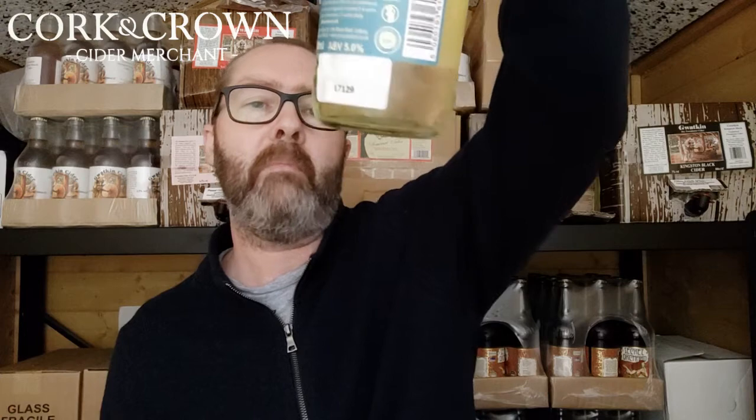Not sure if it's bottle conditioned. It doesn't look like it's bottle conditioned. There's no yeast or anything in the bottom of the bottle. Don't know if it's forced carbonated. If it's not bottle conditioned, I'm going to guess that it's forced carbonated. So let's see how we get on with it, shall we?